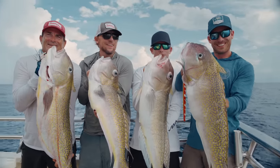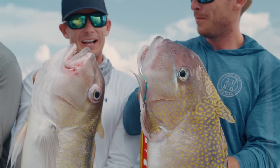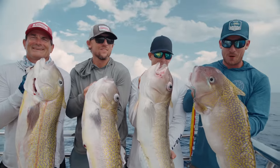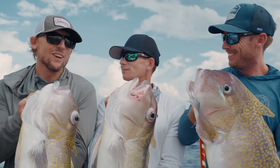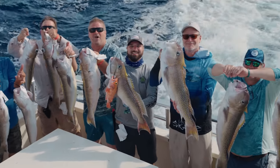Everyone got some quality fish, variety of species, the brotherhood, the food. This boat is just amazing. You get stoked, man. You see everyone grinding the whole trip, and then when it pays off for the people that have been grinding, everyone gets happy. Everyone gets stoked. So it's just awesome, man. Jig on, boys. Jig on.